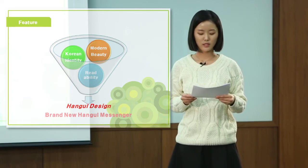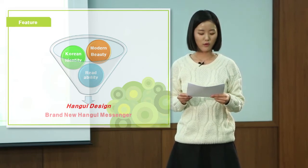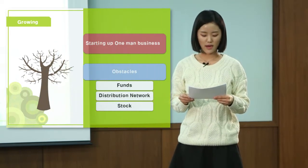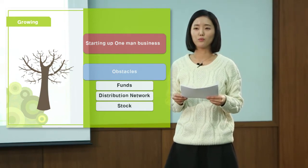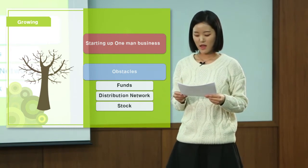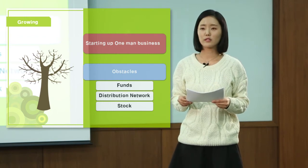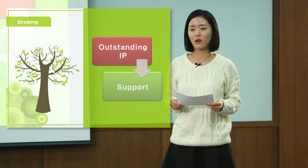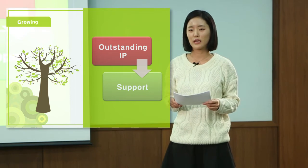Also, the products seem to be helpful and easy material for foreigners who have an interest in learning Korean. Son Min-jung, Hangul designer, started her own business on July 7th in 2011 as a woman startup business. There were lots of difficulties she had to go through, such as burdens of funds and making distribution networks and stocks caused by mass production. However, she has built up brand power with support from the government on the basis of powerful intellectual property.